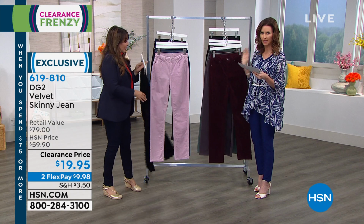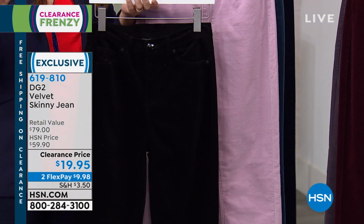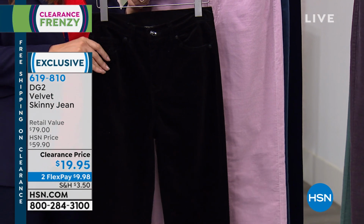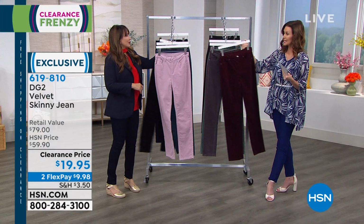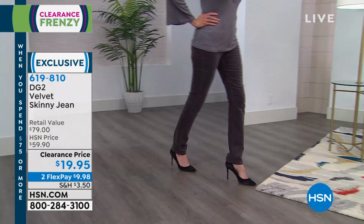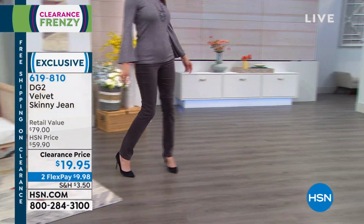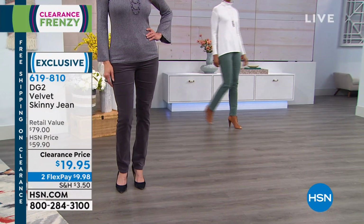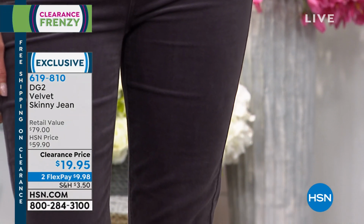I think black, right? Right. Black velvet, because black velvet, any evening, right? Or even the wine velvet or that slate as well, for years and years to come. Oh, absolutely. There's stretch in this velvet, which normally you don't have stretch in velvet. No, this is a reinvention from DG2, where you get the same fit that we adore and love from our skinny jeans from DG2, but in this case, in a velvet.